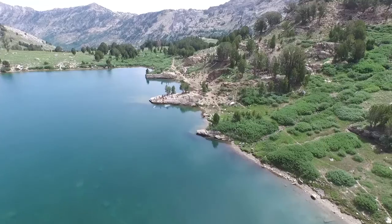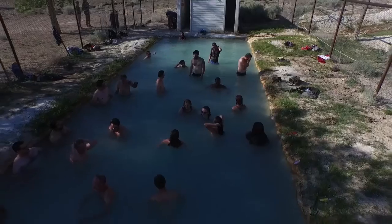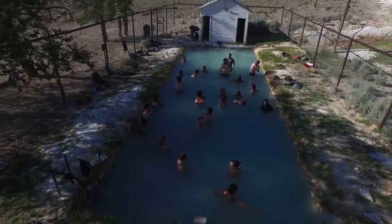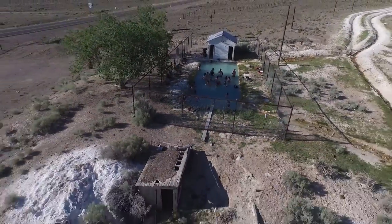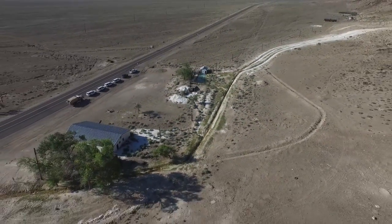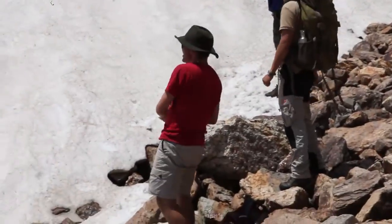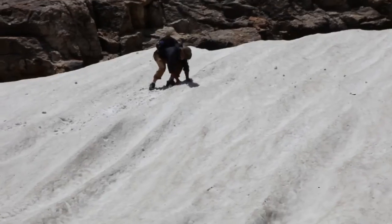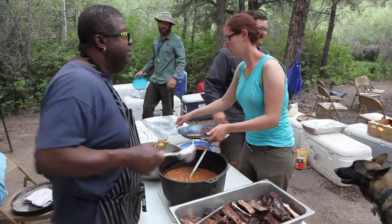Getting to swim in these glacial lakes. Bathing in natural hot tubs. And the occasional snowball fight whenever we got into a little patch. And plenty of great eating.